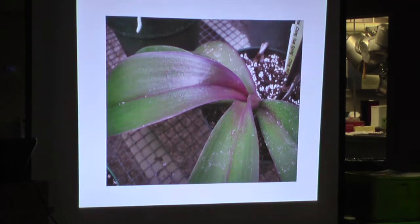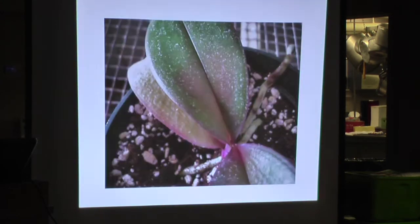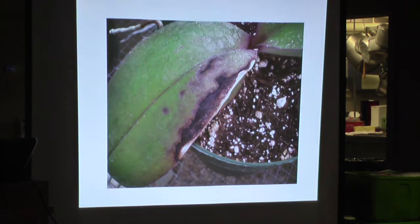If it starts developing a lot of purple pigment, it's like saying, hey, over here, move me to a little shadier place. And if you don't do that, then you begin to see bad things happening. In this case, you see the disintegration of the chlorophyll on the leaf, and the bottom leaf is actually becoming desiccated. And if you don't respond by then, you'll get this. So they do burn. They burn easily.